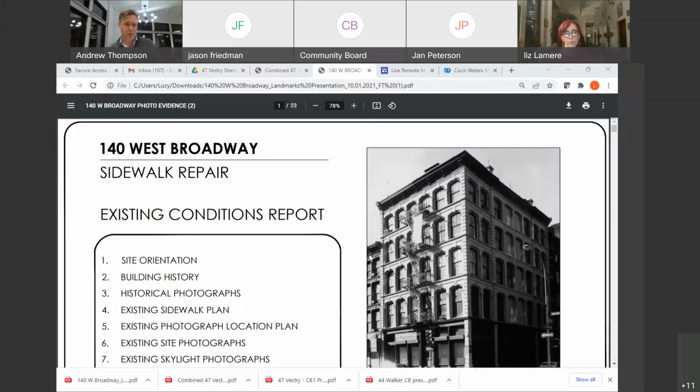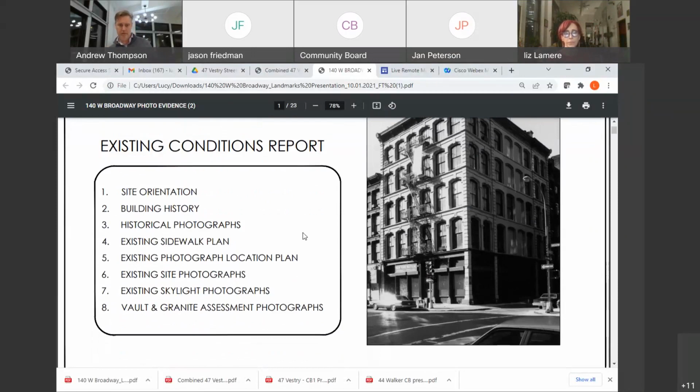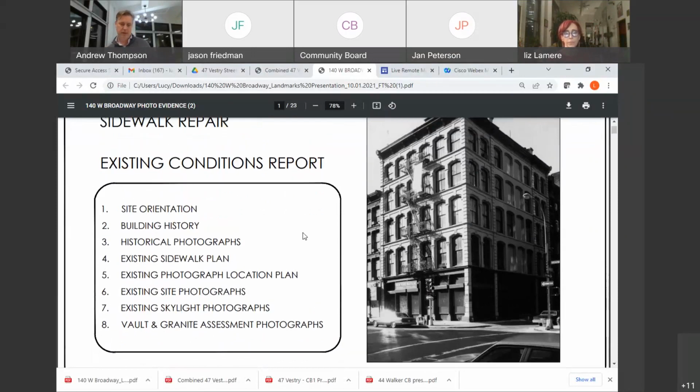So I'm just going to quickly go through what we did as an existing conditions report so you can see the existing sidewalk with the building. That's the building originally, and that's from 1991. So that's when the building was actually designated.